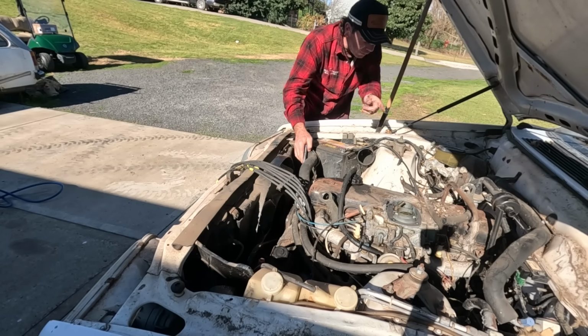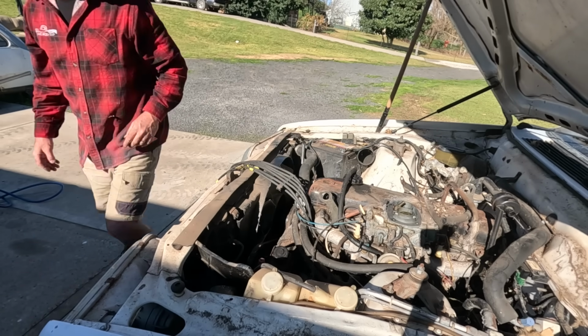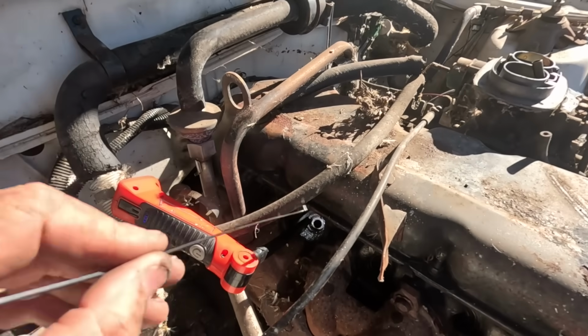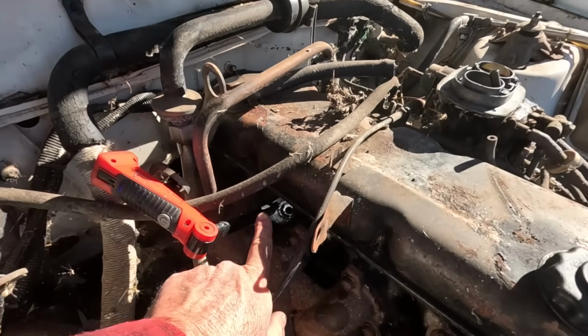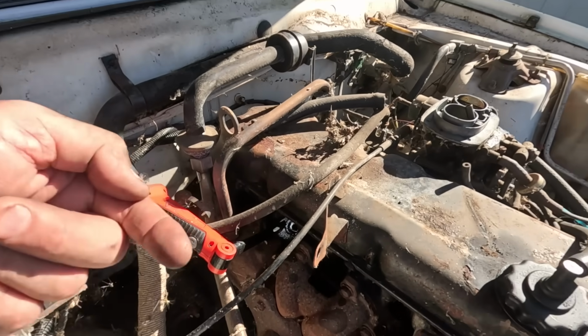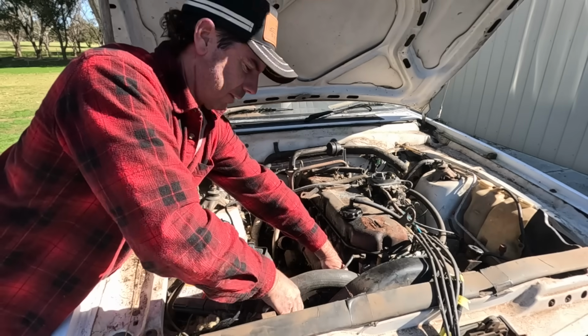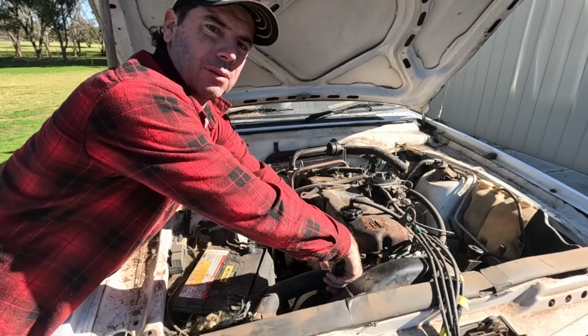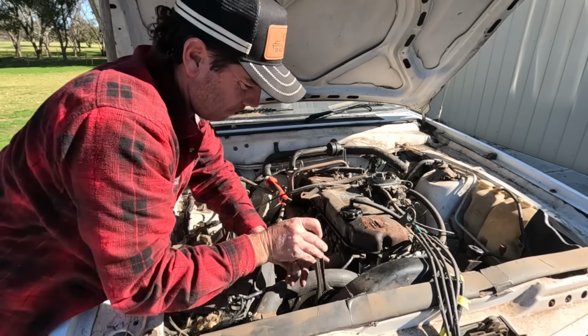I'll get a torch, I'll get the piston of that cylinder to the top and just see if I can see anything in there. I'm struggling to see the piston, so I'm just going to chuck a zip tie in there, and that way I can see the piston travelling by that zip tie coming towards me. I would imagine the reason I can't see the piston is if that's what the plugs look like, in there will be fairly black as well. Here it comes, it's coming up.